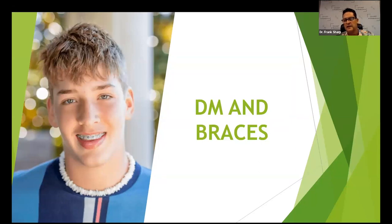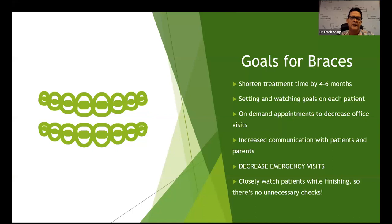DM and braces at that point in time in 2019. Some of the goals I was hoping for was to shorten the time, 4 to 6 months, even 2 months. If you know what your overhead runs every time you turn on the lights every day, what your overhead costs are for staff salaries, et cetera, you can cut that overhead down by shortening treatment times and not taking quite as long to finish cases. I wanted to set and watch goals as we went through the braces cases, because that was the majority of our patients at the time.